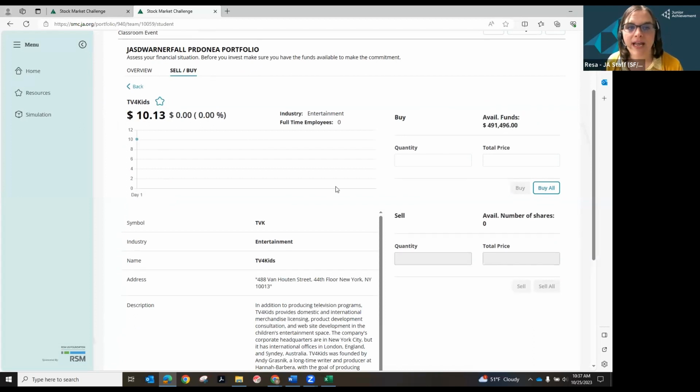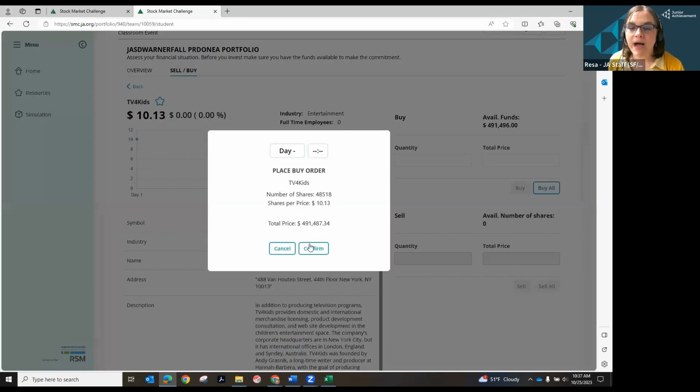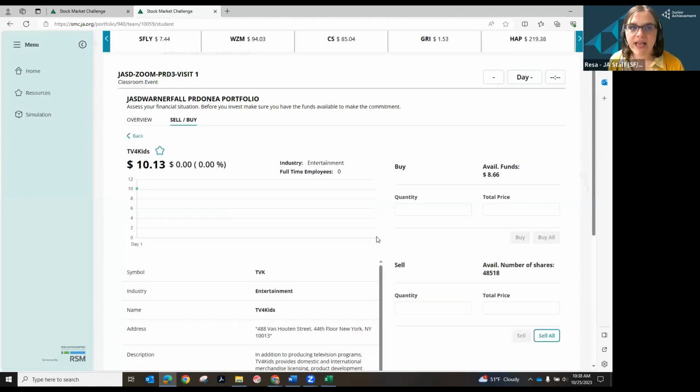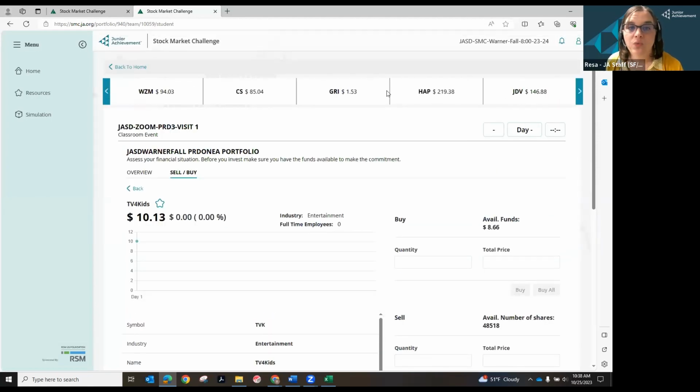So maybe we want at $10 a share, we want 1,000 of these. So they're just going to go here and buy some of their different stocks. Again, they click confirm and okay. What I want to show you is right now, this ticker tracker is just neutral because we haven't started yet. But as the game gets going, it's going to actually showcase if it's going up or down.